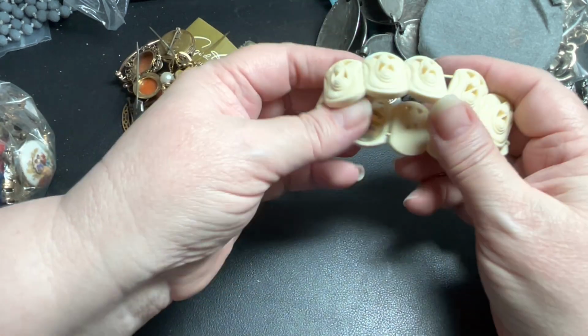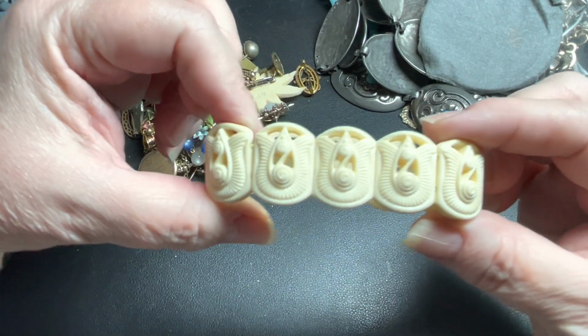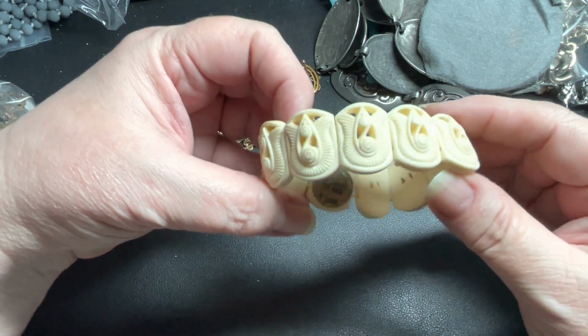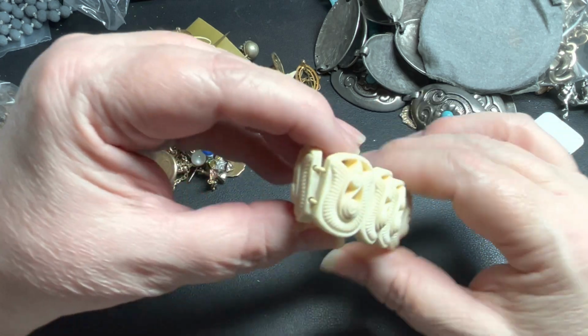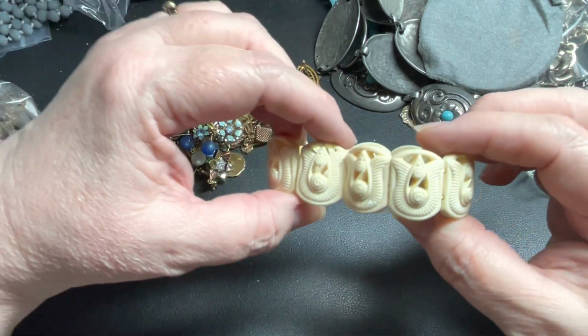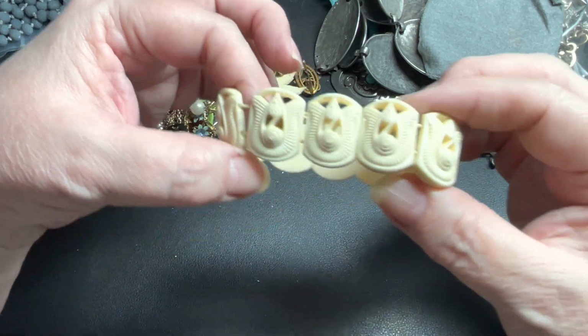All right, here, this is what it looks like. And it says, produced exclusively for Avon in Japan. Well, that's interesting. It's still got a stretch to it, and I'm going to say, let's do $5.